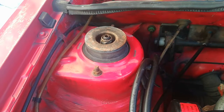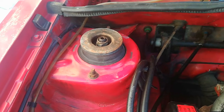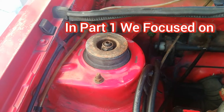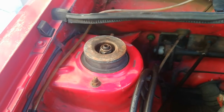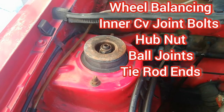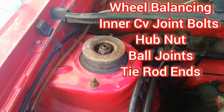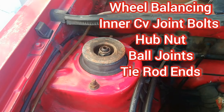Hi guys, welcome back to part 2 of vibrating steering. In the first video, part 1, we spoke about what can cause your steering wheel to have this vibration and shaking, and that would be firstly the wheel balancing, and secondly we looked at the CV joints, the inner ones where the nuts and the bolts could be loosened, and also the hub nut not being torqued to spec. And we also looked at the ball joints which could be worn, and also the tie rod ends that could be worn.